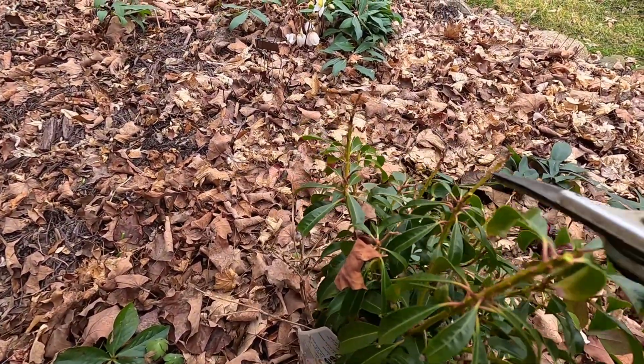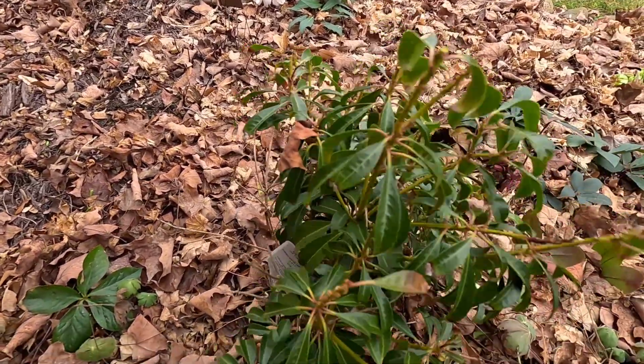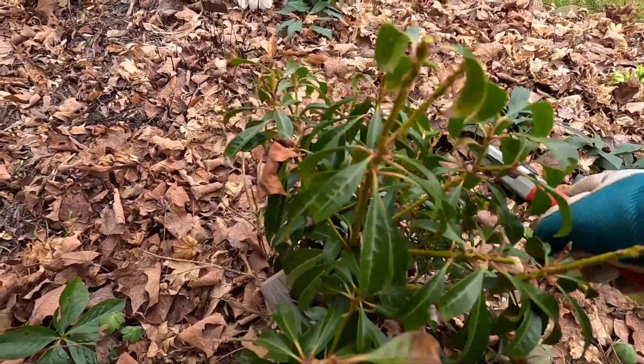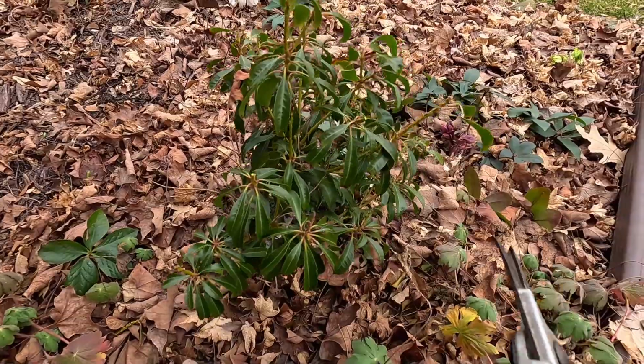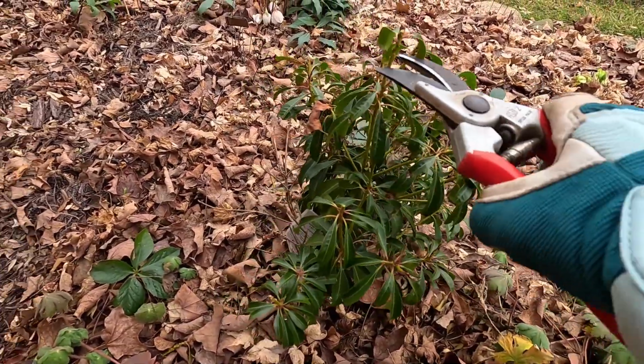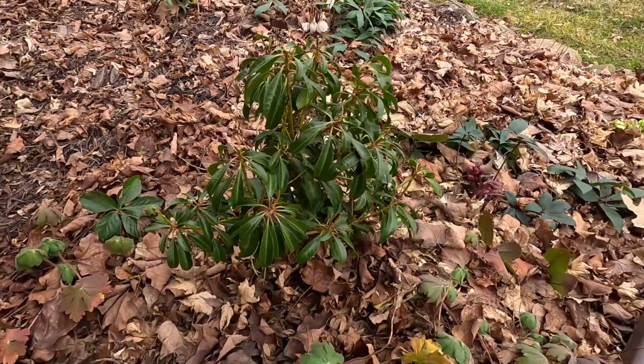And it lost its buds as well, so I'm just going to clip those off, make it look a little prettier, a little bit fuller. There we go. I think that looks a whole lot better now.